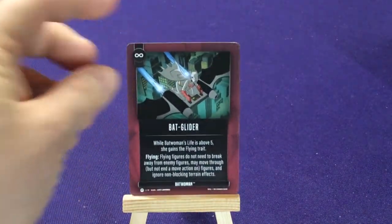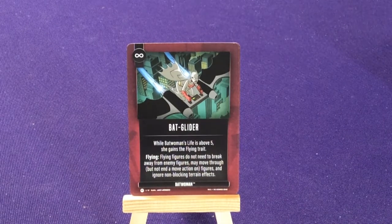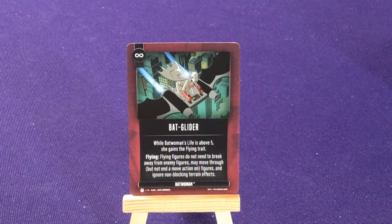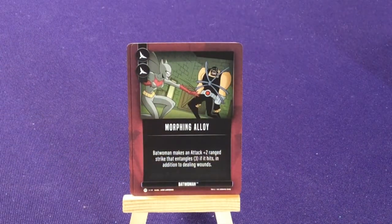Her other cards are Bat Glider. That's just funny though, just that she's kneeling down on it, because I'm so used to Marvel comics and the Green Goblin and Jack-o'-lantern type characters who all have little personal gliders that they just stand on miraculously and somehow control. And this honestly makes a lot more sense. She has to be down there, you know. When Batwoman's life is above 5, she gains the flying trait. Flying figures do not need to break away from enemies, may move through but not end on figures, and ignore blocking terrain. She has a morphing alloy she can use for range.